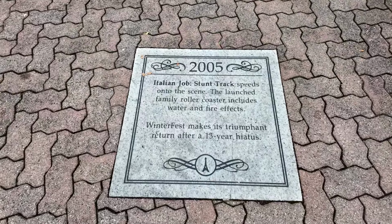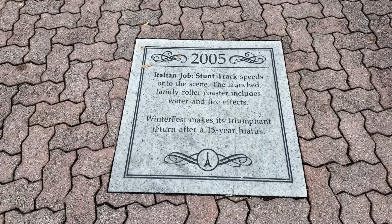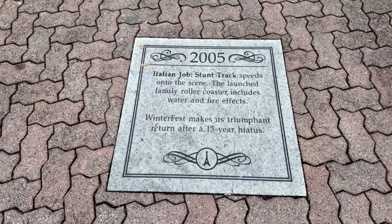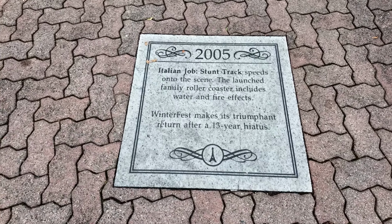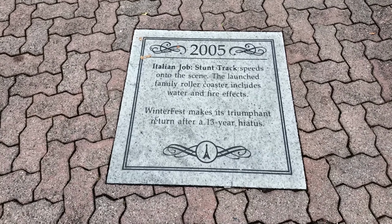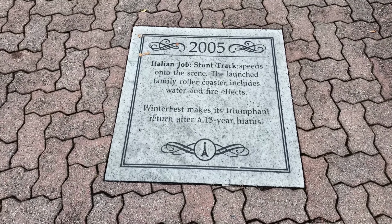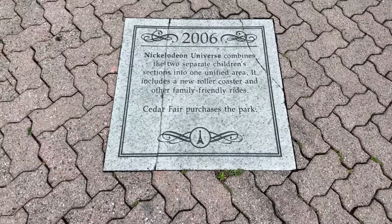So this right here tells you that in 2005, the Italian Job was the original name of that roller coaster. Italian Job Stunt Track. I don't know what it's called now. I think it's the something stunt coaster. And this was back in 2005. It's got water and fire effects. Very cool. And that is the official marker right there.